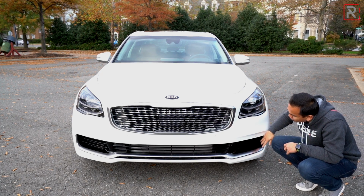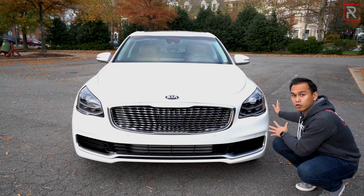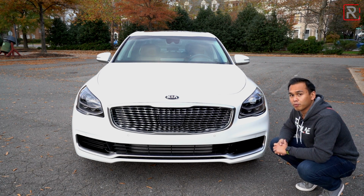No fog lights, Kia doesn't include that. There are a couple of functional air intakes in here that create a wheel skirt or curtain over the wheels. Kia says that the actual coefficient of drag of this vehicle has been markedly improved over the previous generation.